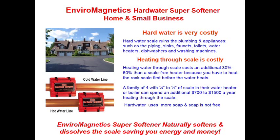Now, let's see what the Enviromagnetics two-unit super softener system can save you. Hard water is very costly. It ruins the plumbing, fixtures, heater, dishwasher, and washing machine. Scale is basically reformed limestone rock. Heating water through scale costs an additional 30 to 60% more energy than a scale-free heater because you have to heat the rock first before the water starts to heat.